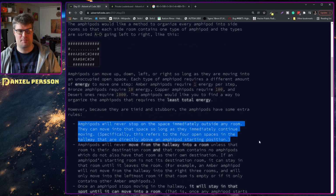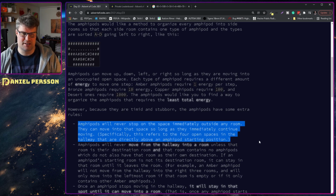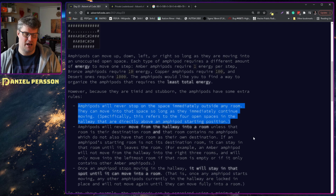Amphipods will never stop in the space immediately outside of a room. They can move into that space as long as they immediately continue moving; this especially refers to the 4 open spaces in the hallway. Amphipods would never move from the hallway into a room unless the room is their destination room and the room contains no Amphipods which do not have that room as their own destination.